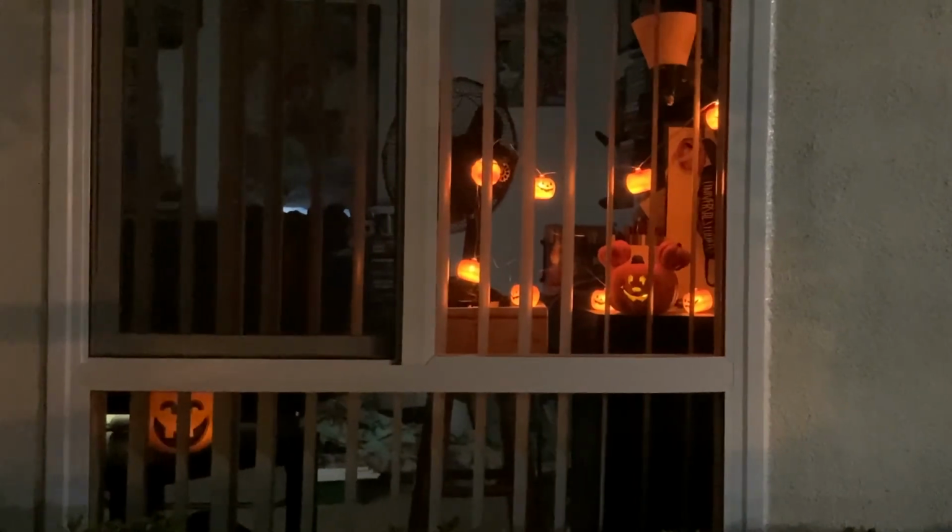And here it is from outside. So cute. I love it.